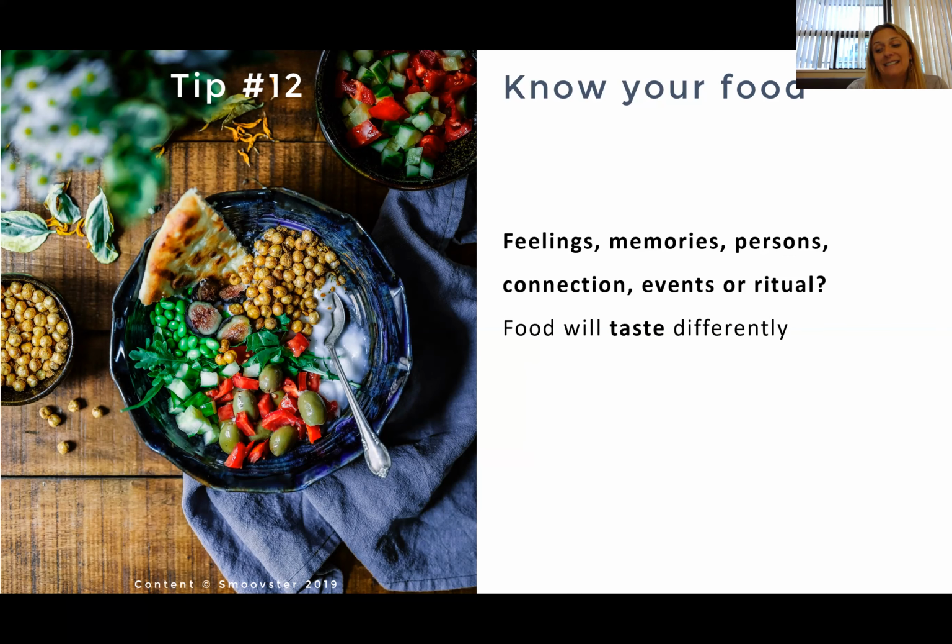This has been a learning curve for me, and also a great way of educating myself about nutrition. And I love it. In our second master guide, The Important But Hidden, we have a chapter dedicated to this, called Eating the Food. Tip number 13, know the language.